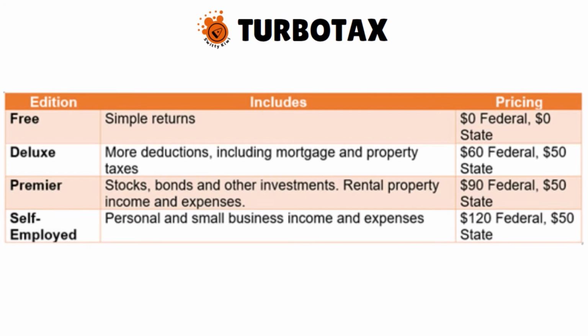So TurboTax, you have the free edition, which is good for simple returns. So it's $0 at federal, $0 at state. The deluxe version includes more deductions, including mortgage and property taxes. It will cost you $60 for federal and $50 for state. The Premier Edition is kind of cool. It includes stocks, bonds, and other investments, rental property income and expenses. It will set you back $90 for federal and $50 per state.